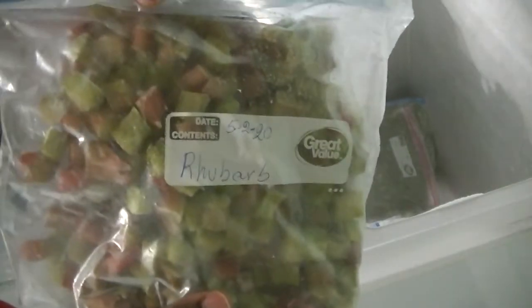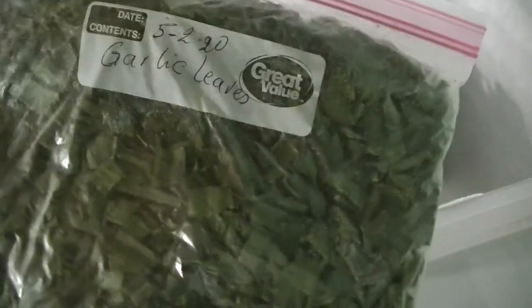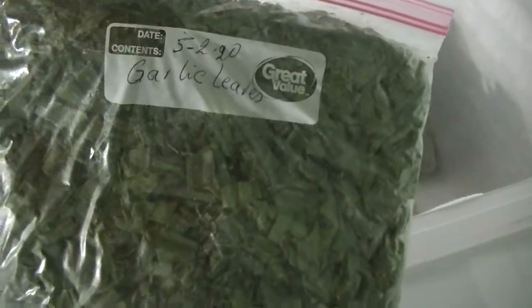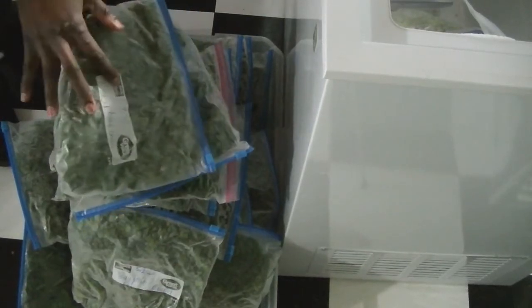And this is this year as well, and that's rhubarb. In fact, this is this year too, and that's garlic leaves. That's how I eat my garlic. I eat the leaves and I let the bulb stay in the ground year around. And I think I got them all out. Okay, now I can show you what I have here. But first, you can see what I have in the ground in this stove. I'll be right back.